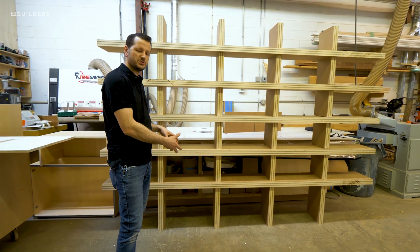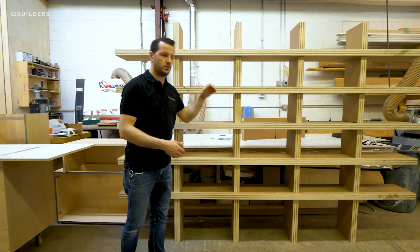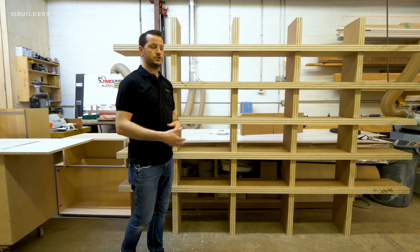It also gets a toe kick, so it'll be up off the ground about another 4 inches. And same with the top, it'll get a nice mitered top piece as well, really giving it a nice clean finished look.